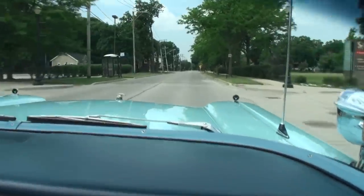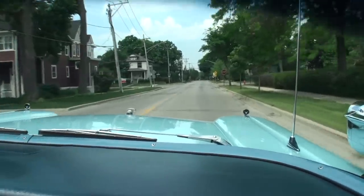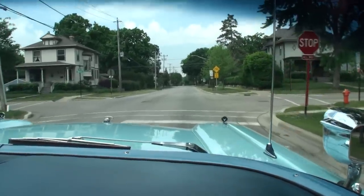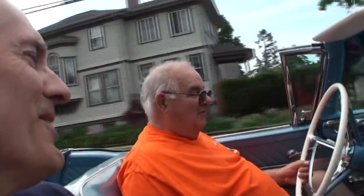I'm just going to let people take in a little of our cruise here. Let's peep the horn. How's that sound? Nice. Yeah, everything works on it. The radio even works. The clock is working. See it? Yeah, this thing's smooth. It's so smooth.